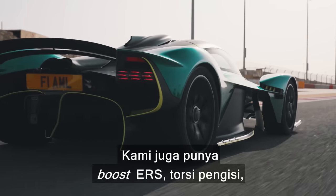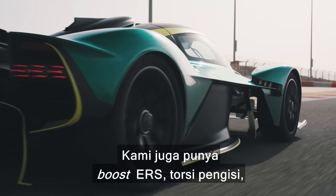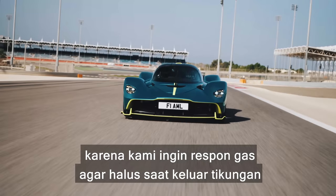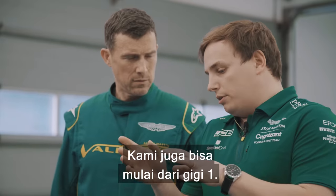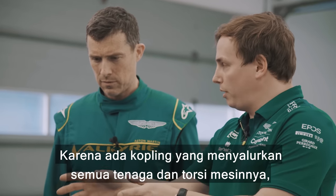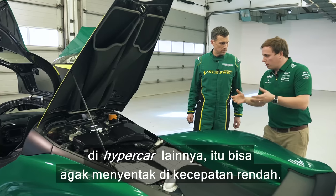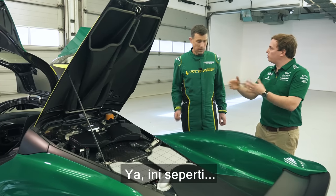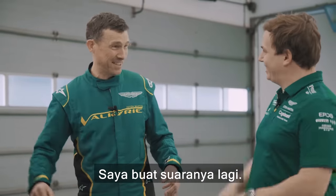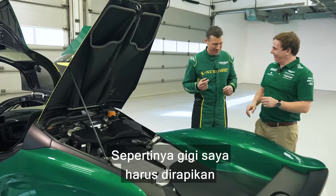We also do ERS boost, we do torque infill, because again we just want that throttle response that smooths out the curves from the ICE delivered torque. We also do first gear pull away, so because we've got that plate clutch to take all the horsepower and the torque of the engine, you've seen in other hypercars they can be quite lurchy at low speed. Yeah, whereas this is just smooth, isn't it? Exactly. I don't know what noise that was. I think I need to get my teeth fixed, whistle between them.